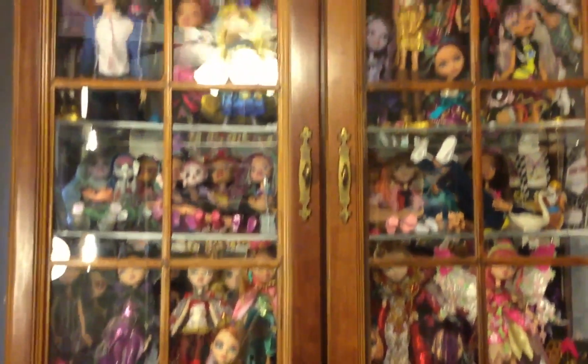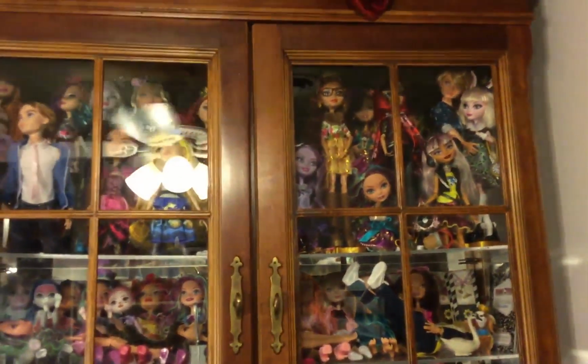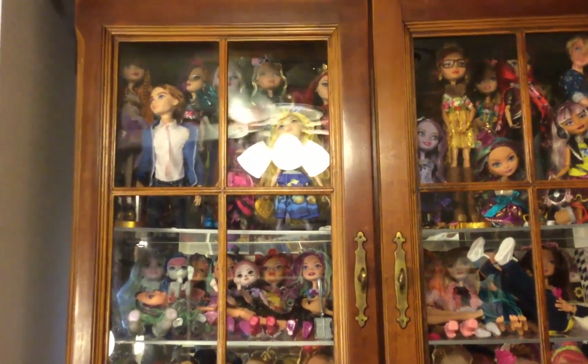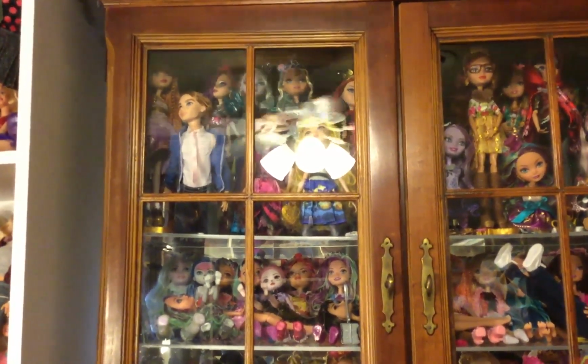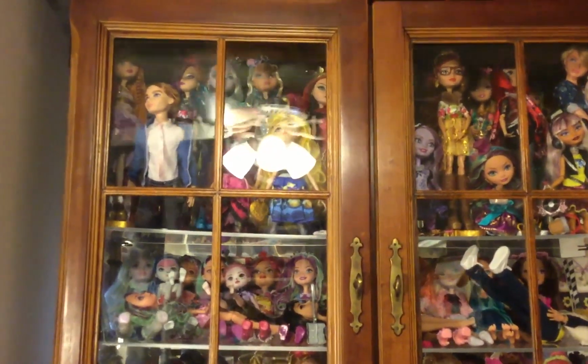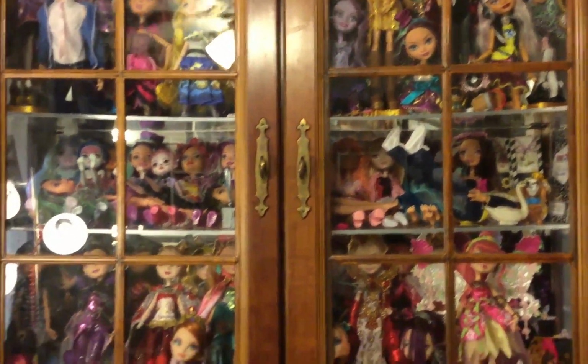But yes, so this is where I keep all of my signature slash basic dolls. As you can see, it's all of the signature versions. The Royals and Rebels, basic signature, so like Dexter and the O'Hare twins, and Apple, and, well, Apple's down there. But Lizzie and Blondie and Briar, all of those, and Kitty, all of the basic dolls.